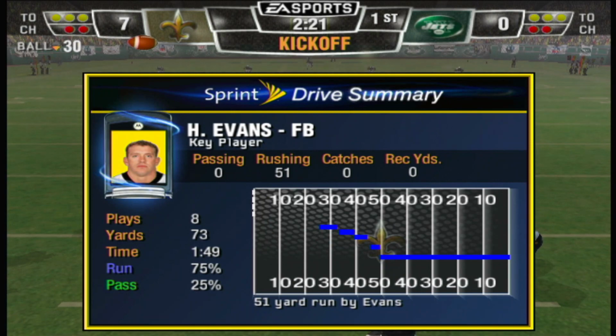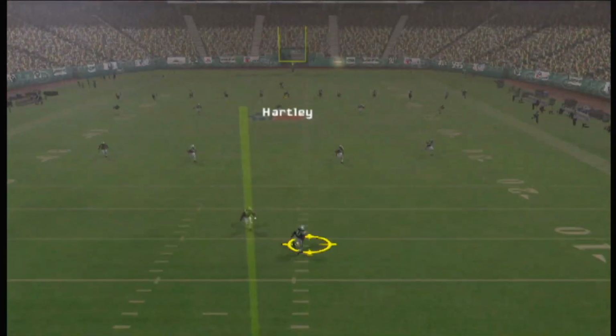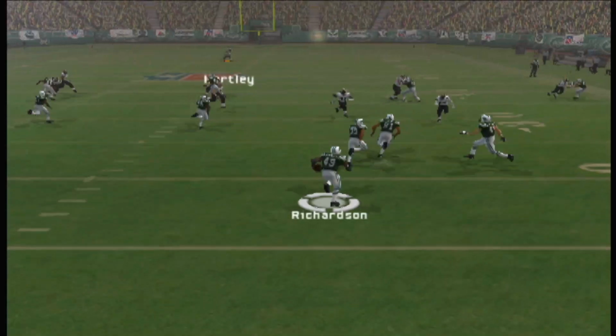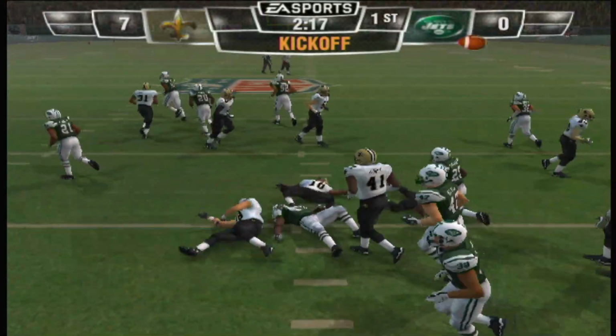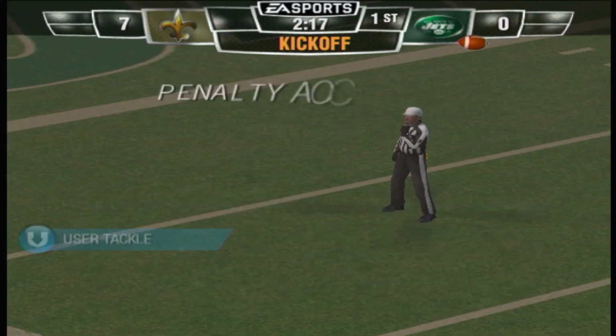New Orleans will be kicking off. Richardson. It's a line drive kick. From the 9. Let's head down first to the field for the call. Face mask on the defense.